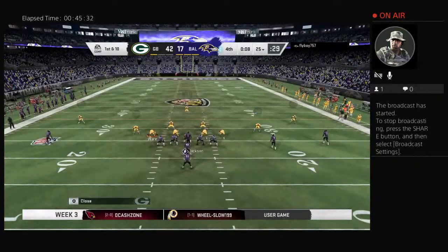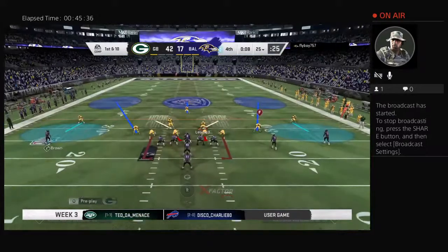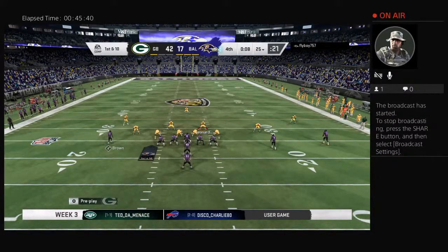The Baltimore offense at the line, set to get going. They're down big here late. I don't know. You just want one last drive here for pride? Some people like to do that.